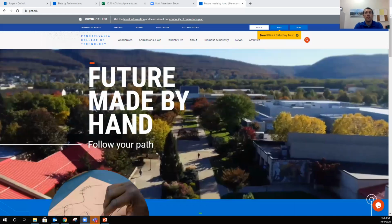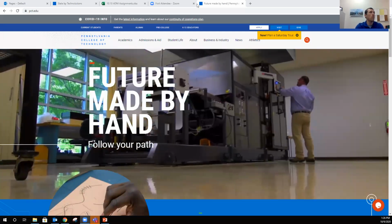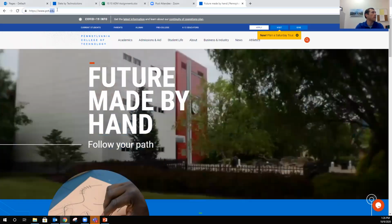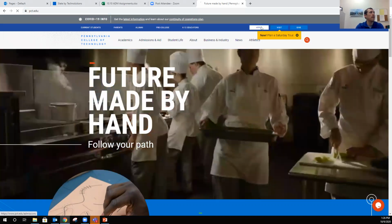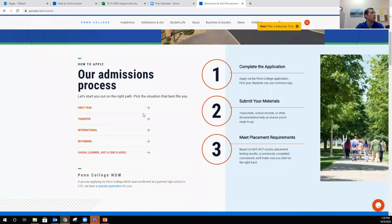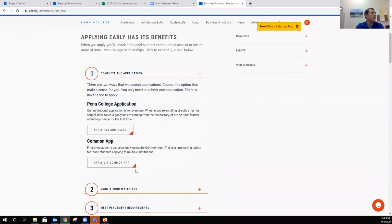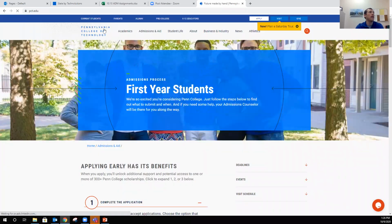So this is our website right here. It allows us to make sure that you understand where you're able to go. This is the homepage, real simple URL, www.pct.edu. And then if you want to apply, you come in here and click apply. Whether you're a first-year student or anything like that, you would go through the application process. Just click first year, and it gives you the 3 steps: apply via Common App, apply for admission, and then you'd be able to go through and do that.